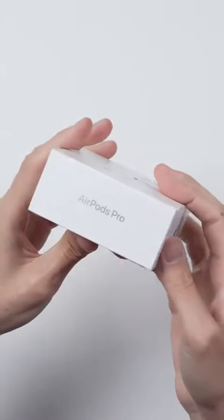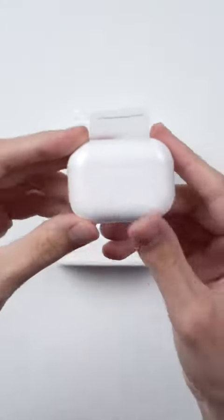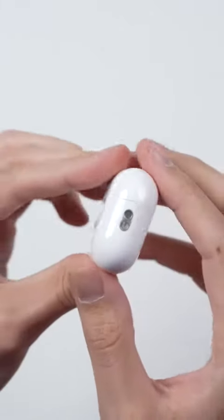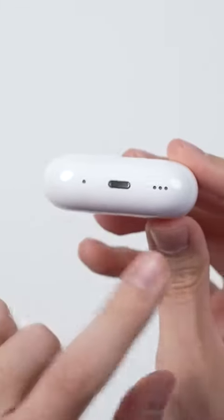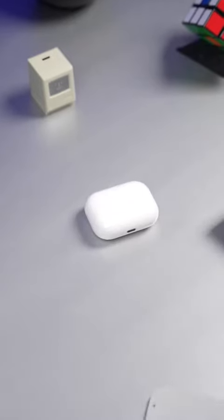These are the new second generation AirPods Pro, and with this new version, Apple added a ton of new features. Inside of the box, we have the new battery case. It's got the same size and color, but there's now a lanyard loop on the right side, and then at the bottom, we get a speaker. This will alert you for things like low battery and can help you find your AirPods if you lose them.